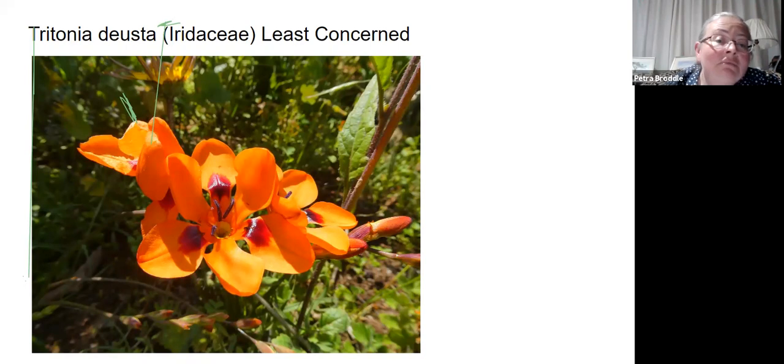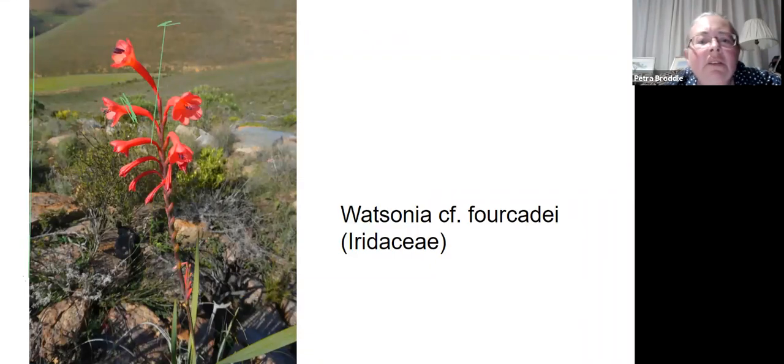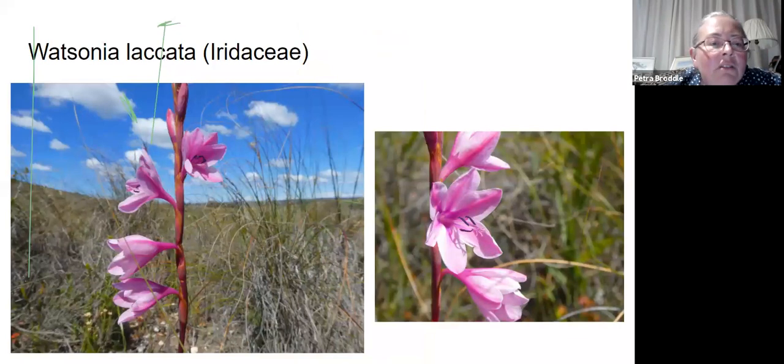It's least concern. But one of the things I want to say about the bulbs is that a lot of the bulbs occur in quite rocky areas. There's a lot of predation from creatures like porcupines, and they will dig a lot of holes. All sorts of small mammals will dig for bulbs and things. So quite often in rocky areas you'll find these things. This is Watsonia that we saw on one of our trips onto the lower slopes of mountains. Another Watsonia. This was growing at Hartwegskloof. Not too many of them, but still very pretty.